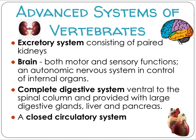Vertebrates also have a complete digestive system that is far more complex, including digestive glands, a liver to filter out toxins, a pancreas to produce insulin to help regulate blood sugar. And finally, we have a closed circulatory system, which means that we have a true heart, pumping blood around blood vessels that are connected to every organ in our body, ensuring that every cell in our body gets nutrients and oxygen to do the cellular processes so we can stay healthy in the most efficient way.